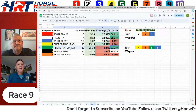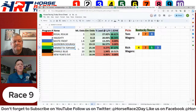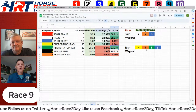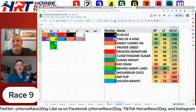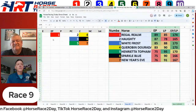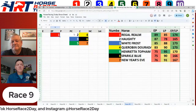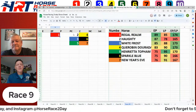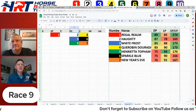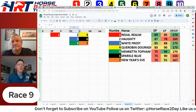And then Henrietta Topham looks like that's the one that has maybe some closing ability with one of the strongest C zones to bring the score home. Let's see if the race shape also agrees with that. Well, kind of a little different tone in this one. You see the 1 horse over here that wants to be forwardly placed. The 2, the 3, and the 5, they're very versatile because these horses, the PCs, the EPs, can either pilot or co-pilot. The PCs really can be anywhere on the track.